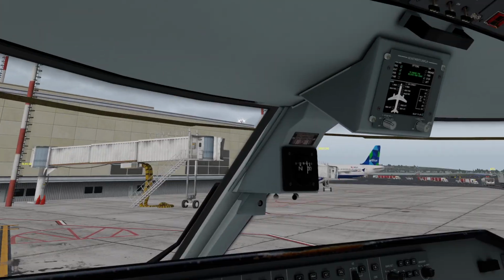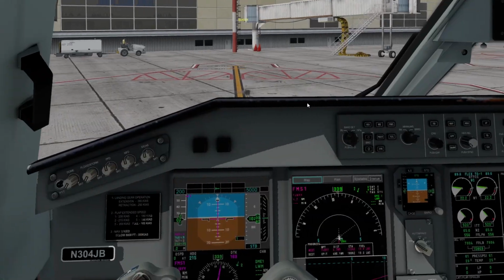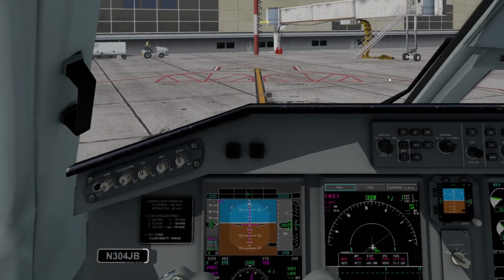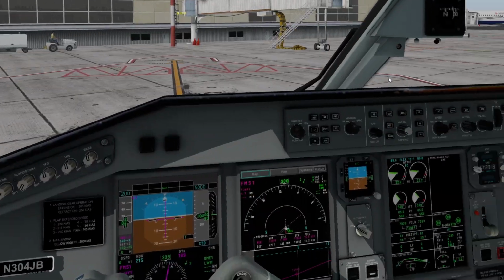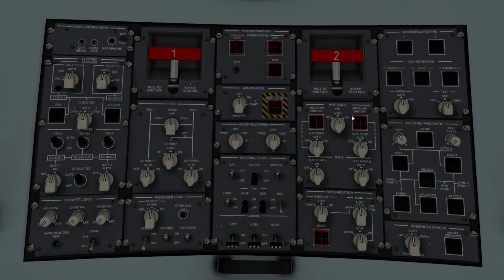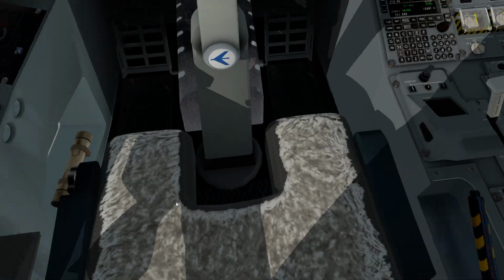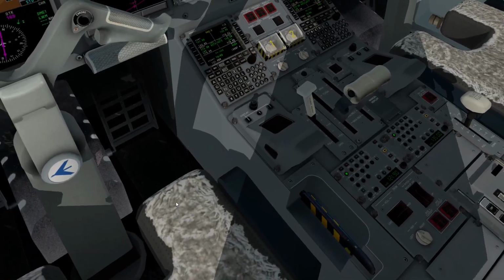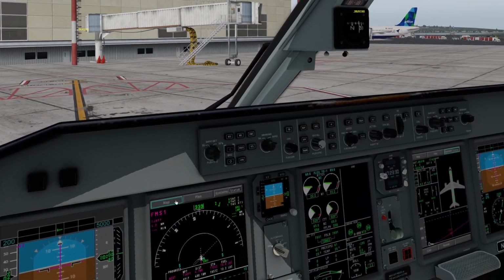Alright, so let's get our landing lights on here. I don't know why my TrackIR doesn't want to show me up top. It's pausing right there, but that's okay. I'll just use this and we'll do nose and side. Strobe is off. Everything else looks good. Steering has already been activated. Parking brake is released.